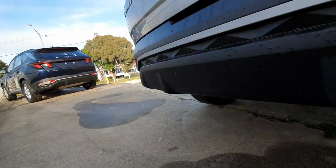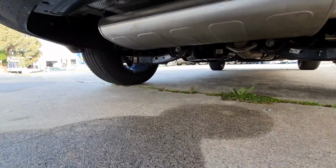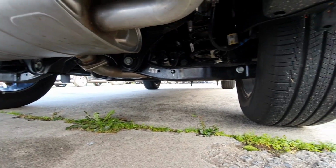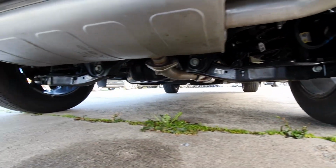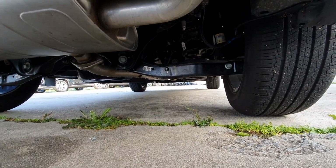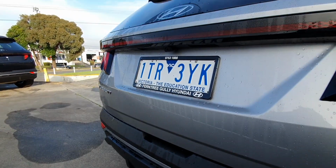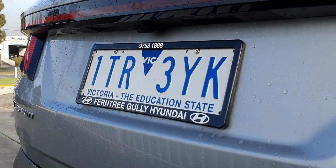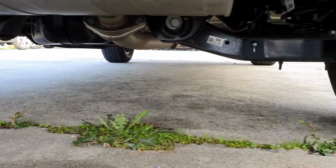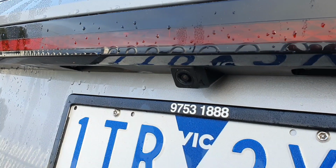If you have a look underneath, we could take a look at the suspension, see what we've got. So it looks like you've got independent rear suspension. It's also quite nice. And this one appears to be front wheel drive, and you've got a single exhaust. You can have a better look at that suspension there. So you've got a rear backup camera, also quite nice.